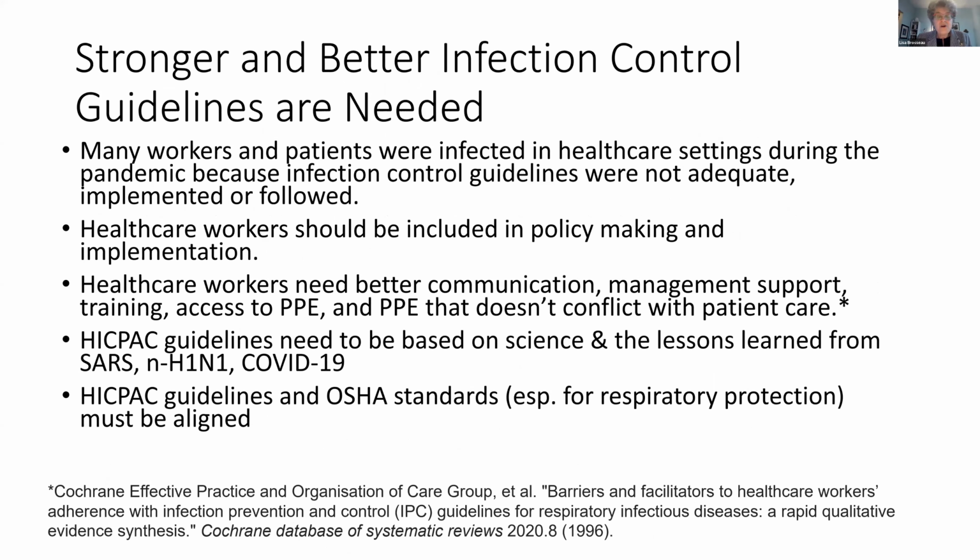Instead of focusing on the minimal protections, HICPAC and CDC need to consider the science that supports the best and most feasible protections for healthcare workers and patients. And by best, I mean protective. So they need to consider protection and feasibility together. They need to include all stakeholders, including patients and healthcare workers, in their decisions. And they need to encourage the inclusion of workers and patients in policy making and implementation in each healthcare setting.